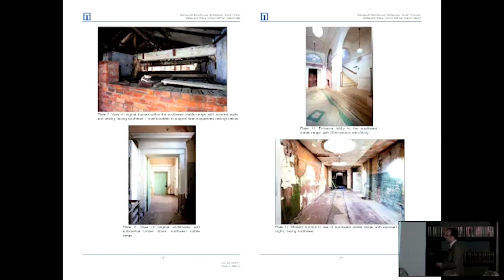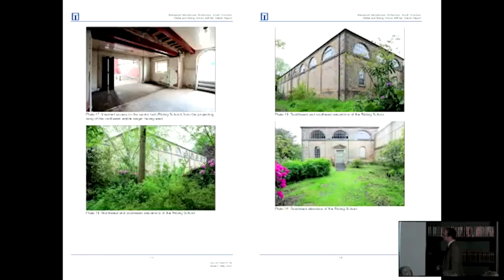So the historic original doorways, which, yeah, a lot of the room has been changed for the college use, but you've still got the original doors, door surrounds, architraves. They noticed the change in walls up above the ceiling level, so that can give you quite a good indication of the development of the rooms. And some good images of the riding school from the outside. And this is from the garden side.